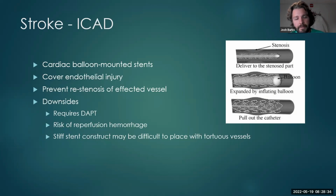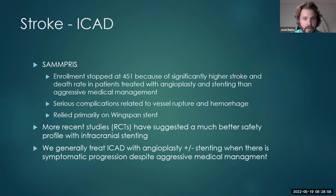There are some significant drawbacks, though, of placing these stents. One is like we talked about with the carotid stents. There's a requirement for dual antiplatelet therapy after you place one of these. So if the patient's already developed a stroke, then there's going to be a really high risk of a reperfusion hemorrhage. The other thing is the stents are stiff. So if the vessels are really, really twisted, it's going to be difficult to get it there.